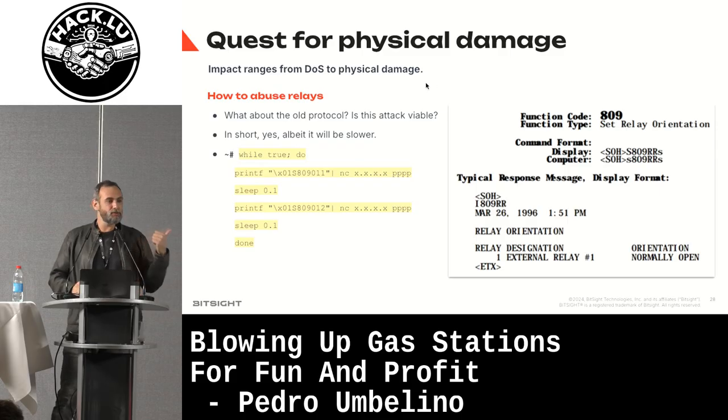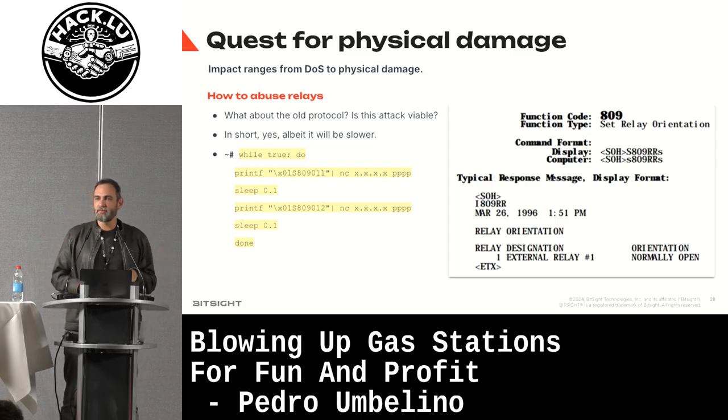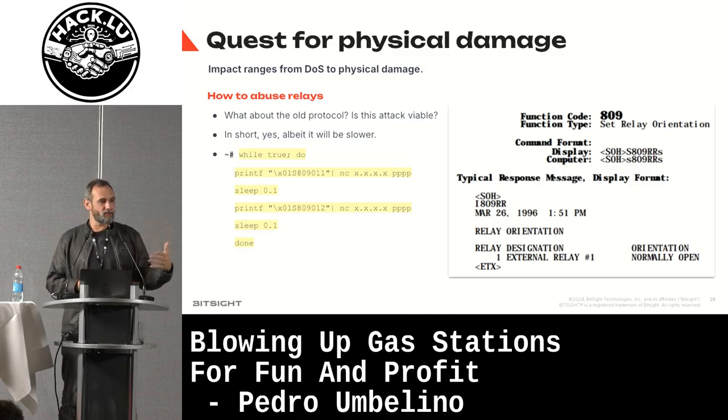So what about the old protocol? Can you do this with the old protocol? Well, you cannot turn relays on and off using the old protocol per specification. What you can do is reconfigure the relay board and tell the device, hey, this relay should be normally open or this relay should be normally closed.